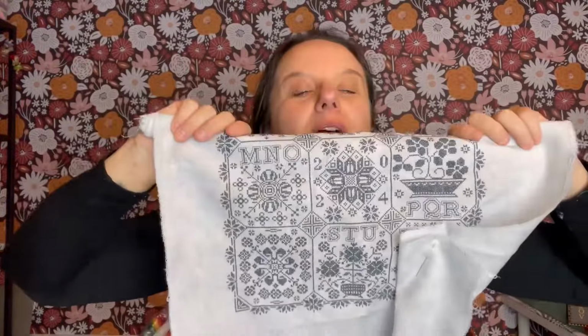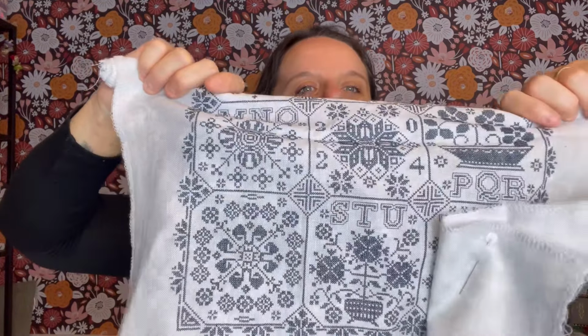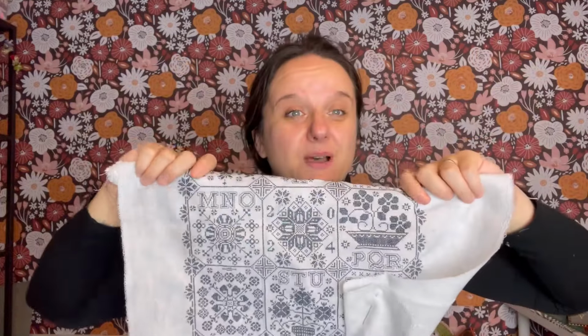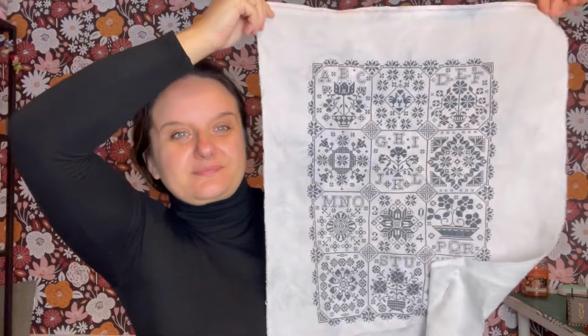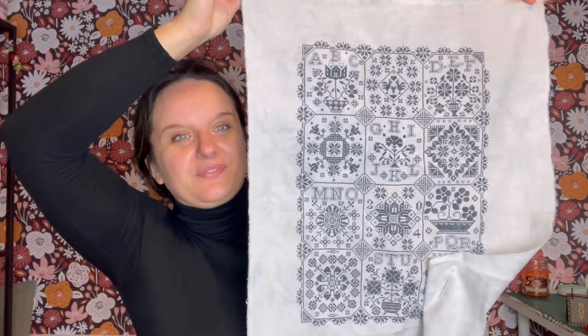So this is how much has been revealed to my Patreon members until block 11. So the STU, it is block 11. Block 12 is stitched as well. I stitched the entire design because I want to send it to Lisa for framing as well. So that's how it looks all together.